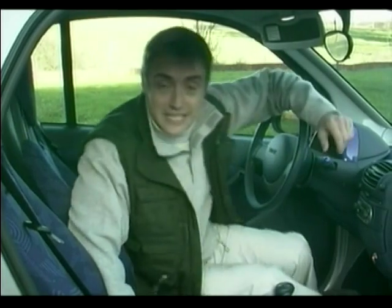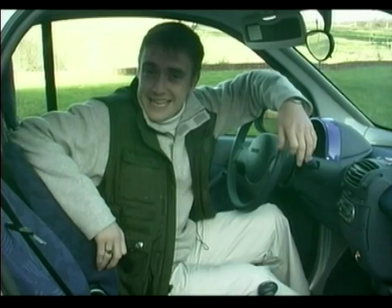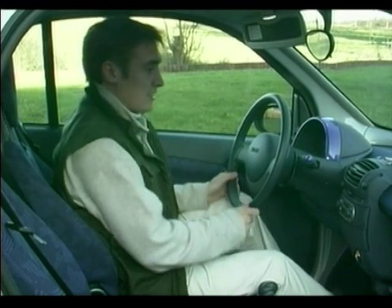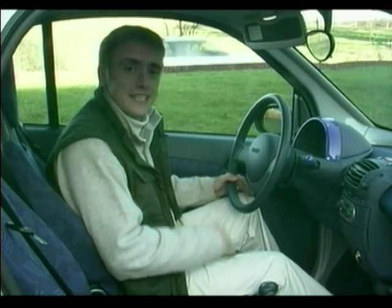Okay, it may only seat two, but it actually does so in quite a lot of comfort. And how often do you really need to take more than two people in a car anyway? Once you're inside, it's not only the size of it that's quite surprising, it's the luxurious touches. We've even got air conditioning in here.